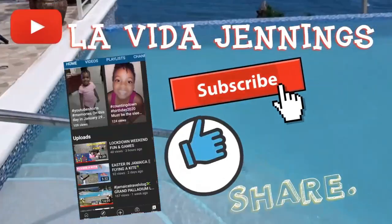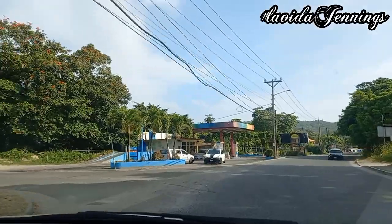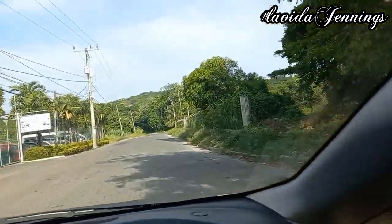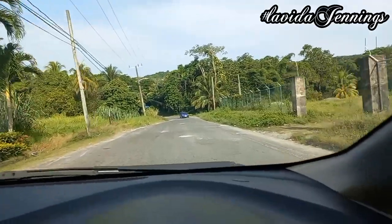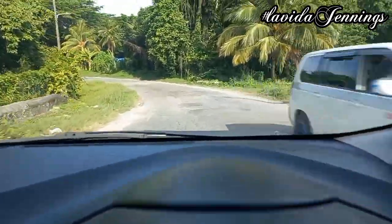Alright, so you're going to make the turn between these two gas stations here. If you're coming from Highgate side, then you would take the left. If you're coming from Ocho side, you take the right. We're going to continue. Guys, we don't know where we're going. We are chasing waterfalls. We don't even know if the place is open.